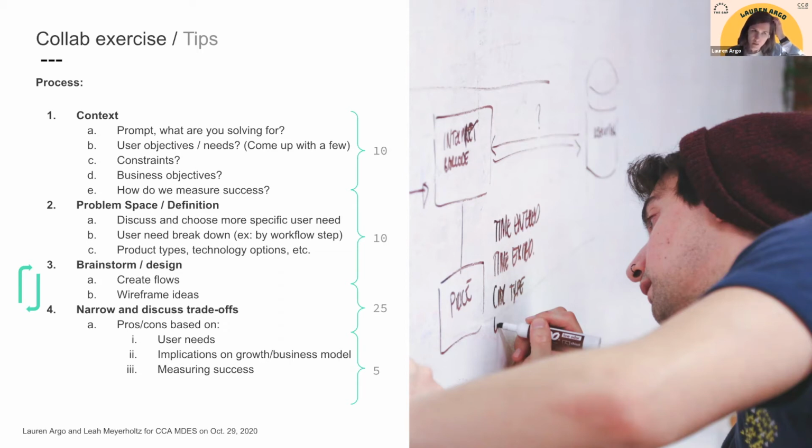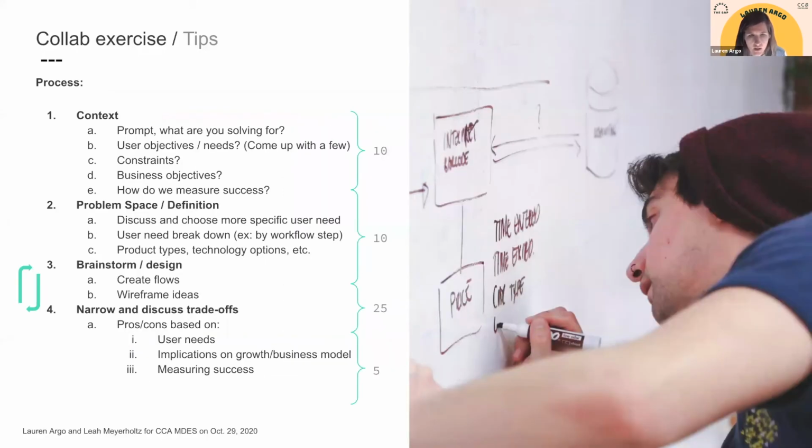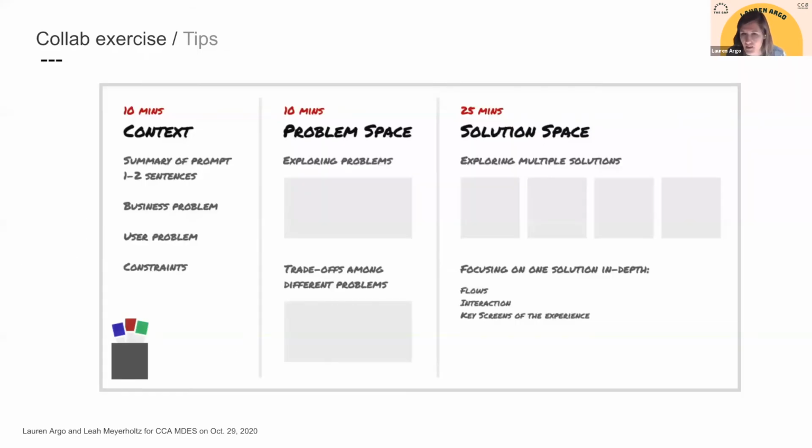Cool. So that's a quick outline of process. This is an example that I found on an article online that I have a link to on the next page. But it shows potentially how you could divide up the board space. So the first column is context, and then the next is problem space, and then the very last is the solution space. I forgot to talk about timing, but spend about 10 on context, 10 on problem space. Most of the time you want to spend on the brainstorm and design, and then a little bit at the end of wrapping up and talking about trade-offs is nice.